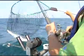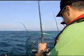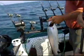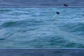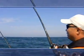Here we go. Oh, nice rainbow. All right. There you go. Oh, good one. Good stuff. Stay tuned for more trolling action on Lake Erie. This feels like a good fish right here, guys.